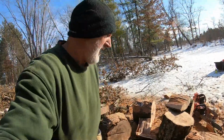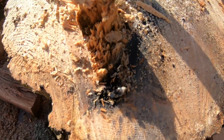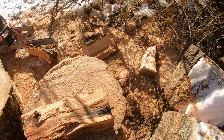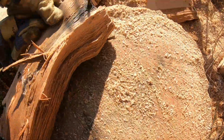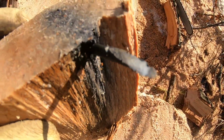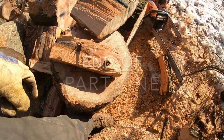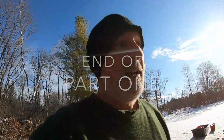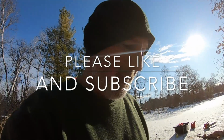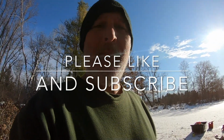So there it is. That's the one I caught right here. See how big it is? And over here is the other part. Right there. Beautiful. Absolutely beautiful. And there's more in there, so probably gonna hit some more. Sucks. But that's just the way it is. So I get to sharpen the chain again.